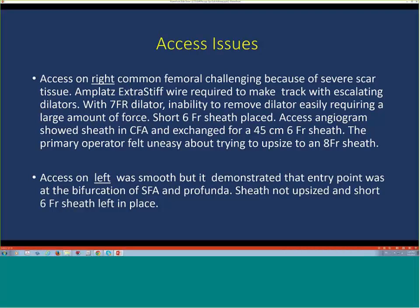And then he took an access angiogram, which showed the sheath was in a decent place, and he exchanged it for a 45 cm 6 French sheath. He felt uneasy about trying to upsize it to an 8 French sheath.